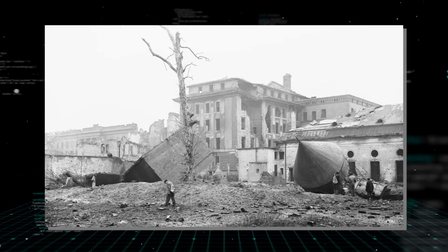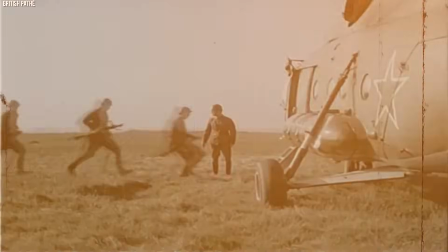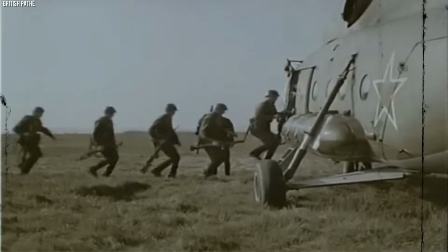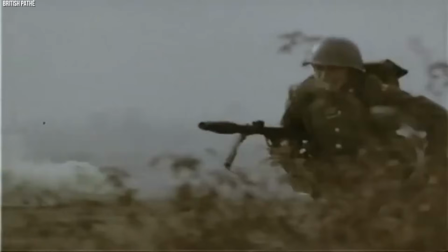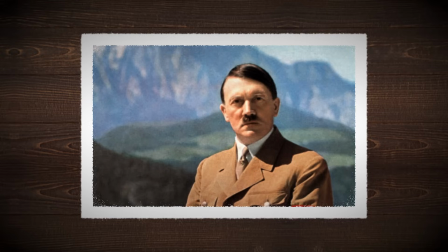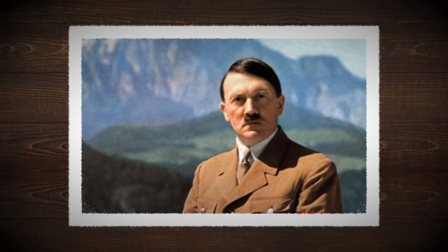During this period, the historical documentation of the bunker faced significant challenges. The most comprehensive records remained classified in Soviet military archives, while Western historians had to rely on testimony from former bunker occupants who had survived and fled westward. This documentation gap created fertile ground for historical inaccuracies and conspiracy theories about Hitler's final days.